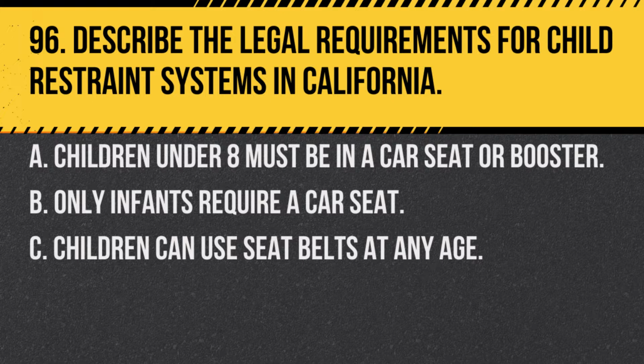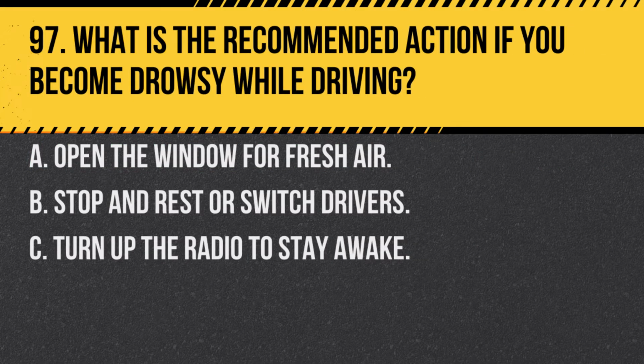A. Children under 8 must be in a car seat or booster. B. Only infants require a car seat. C. Children can use seat belts at any age. Answer: A. Children under 8 must be in a car seat or booster. California law requires children under 8 years old to be secured in a car seat or booster seat in the back seat. Question 97. What is the recommended action if you become drowsy while driving?